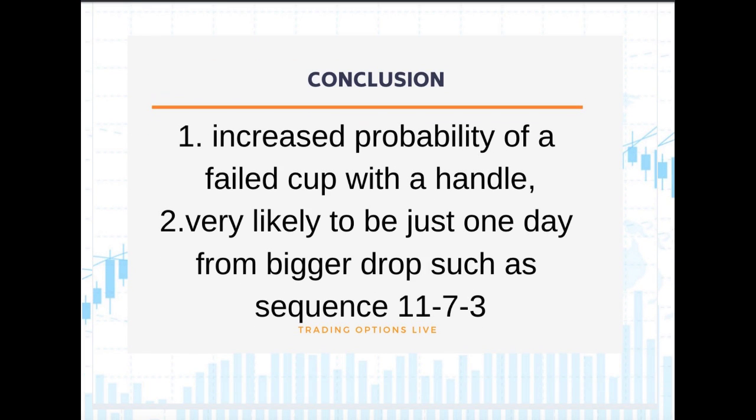Now, here's the conclusion. Observing all this, guys, we actually have an increased probability of a failed cup with a handle. Okay, we got more sell side volume. We got bearish reversal candles forming across all indexes, not just one, which tells us the entire market is getting exhausted. So very likely that we're just one day from a bigger drop.